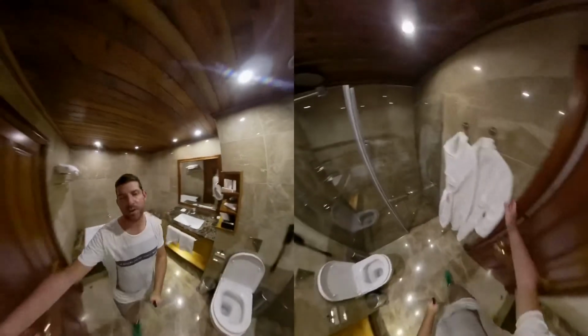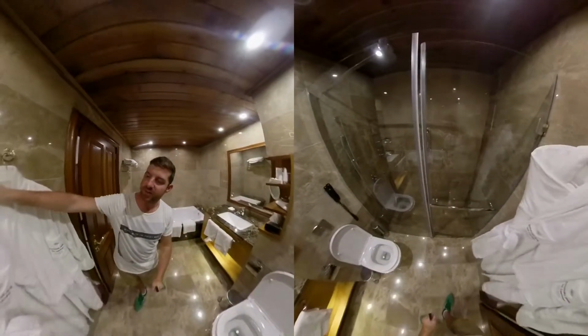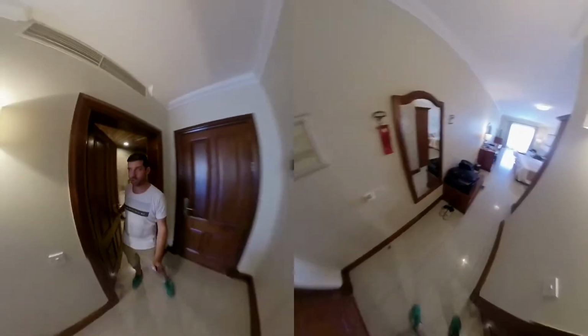Pretty much that's the bathroom. Oh, and obviously, when you go down to the spa, you can use one of these fluffy Kempinski bathrobes that you can, of course, purchase if you wish.